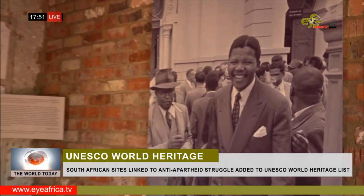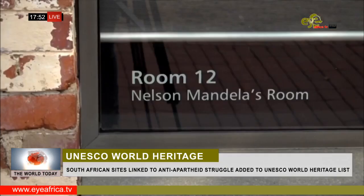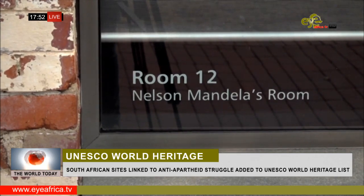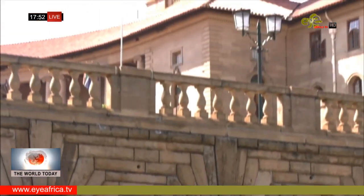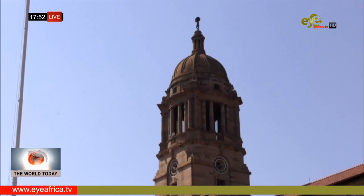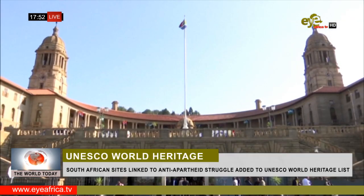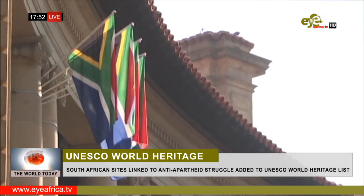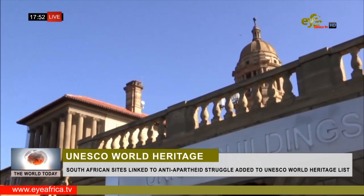Nominated to UNESCO as Human Rights, Liberation, Struggle and Reconciliation, Nelson Mandela Legacy Sites, there are 14 altogether. These include the Union Buildings, the official seat of the South African government that also houses the offices of the president. Over the years, the Union Buildings have hosted many important events, such as the inauguration of South Africa's first democratically elected president in 1994, Nelson Mandela.